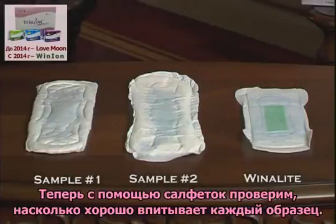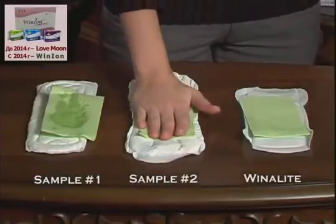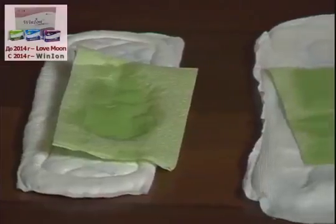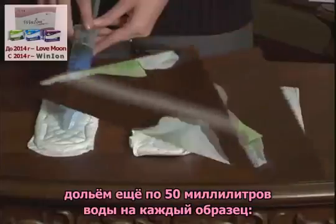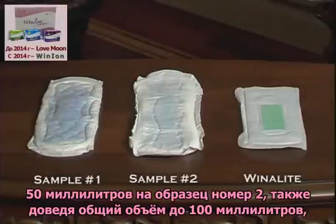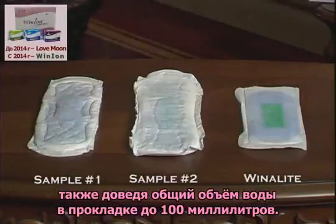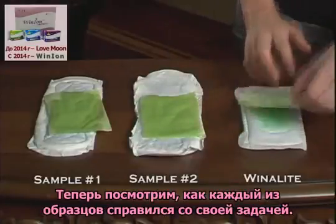And now we will see how well each sample has absorbed the water by placing a napkin on the pad. Say in a non-average woman who will secrete more, we will add another 50 milliliters of water, another 50 onto sample number 1, totaling 100 milliliters, another 50 milliliters of water onto sample number 2, also totaling 100 milliliters, and another 50 milliliters of water onto sample number 3, that of Winalite again, also totaling 100 milliliters. And now we will see how well each of these samples absorbs.